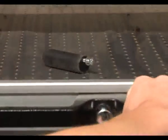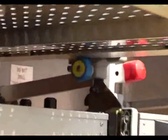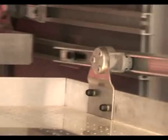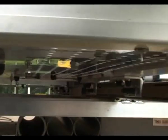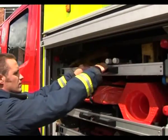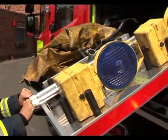This unique product, developed in 2005, is manufactured using injection moulded polymer and aluminium components, making the system both lightweight and durable. This enables the emergency crews to carry more essential life-saving equipment.